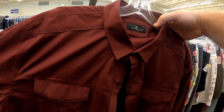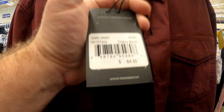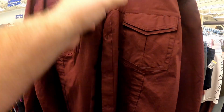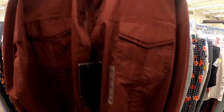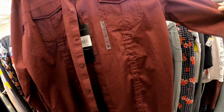So I found this Seven Diamonds, and it's new with tags. It was $64. Usually I don't pick up BKE shirts. BKE pants do well, but not the shirts. But in this case, I'm gonna make an exception since it's new with tags. I think it'll sell. I'm only paying $7. It's a nice color too. But that'll go in the cart. Price fine.